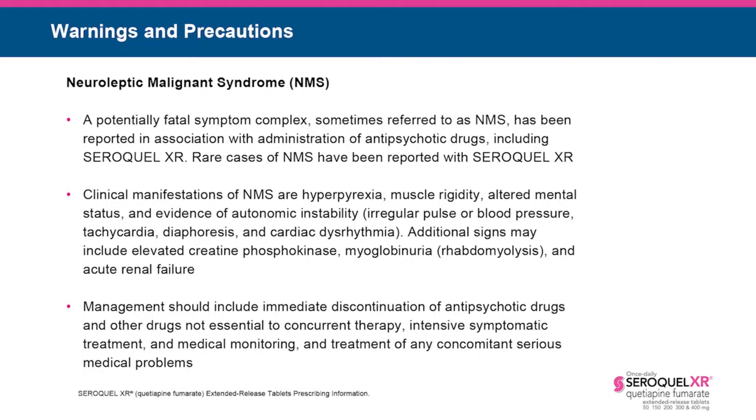Neuroleptic malignant syndrome, or NMS, a potentially fatal symptom complex associated with hyperpyrexia, muscle rigidity, altered mental status, and autonomic instability, has been reported and associated with administration of antipsychotic drugs, including Seroquel XR. The management of NMS should include immediate discontinuation of antipsychotic drugs, intensive symptomatic treatment, medical monitoring, and treatment of concomitant serious medical problems.